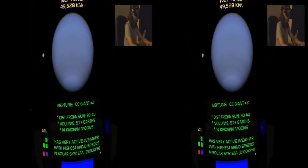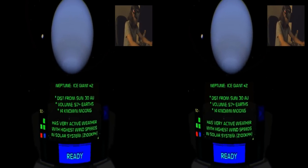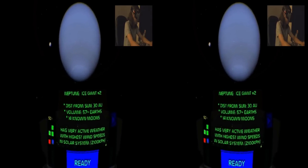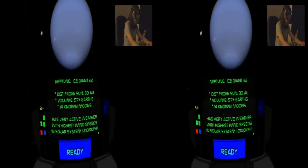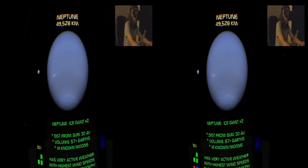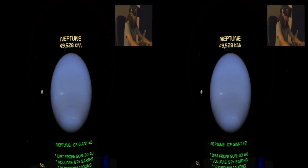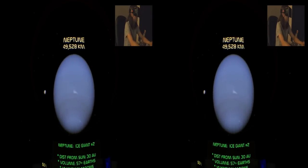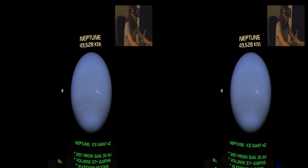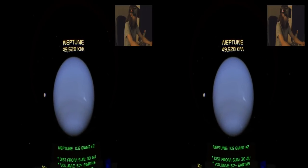Obviously, distance is not to scale here. Volume, 57 plus Earths. 14 known moons. Has very active weather with the highest wind speeds in the solar system, 2,100 kilometers per hour, which on Earth would be supersonic, or about Mach 1.5 or something. That's freaking insane. That's nuts.